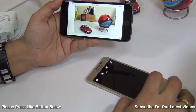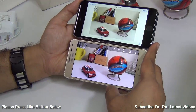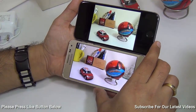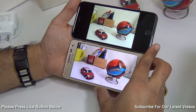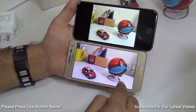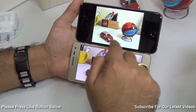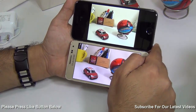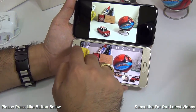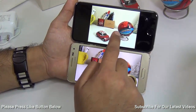Let's compare the shot that we have just taken. Let's see how the picture comes out to be and how much is the clarity. So the first thing that I notice is that by default the Galaxy Alpha is shooting in 16:9 display aspect ratio, whereas the iPhone 6 is shooting in 4:3 by default, and as you can see, some part of the sides of this frame are cropped because of the same. You can see this mug is larger in this, but overall the lens is wider on the iPhone.